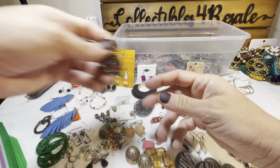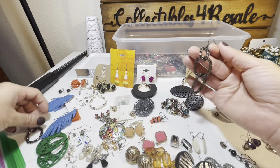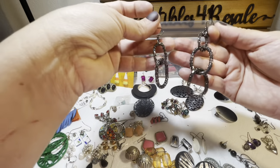Oh, goodness. Here we go. It's going to have a little more Barky McBarkerson in the background. I'm so sorry. Oh, this one is missing one.